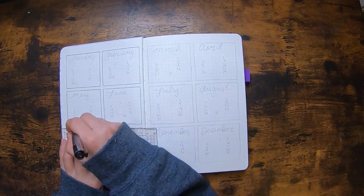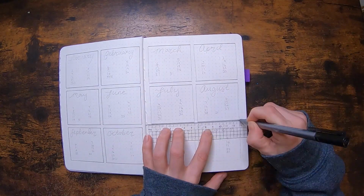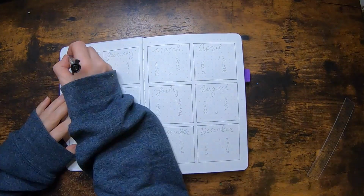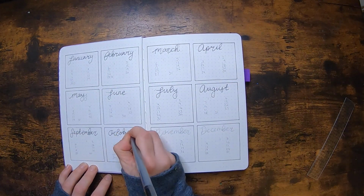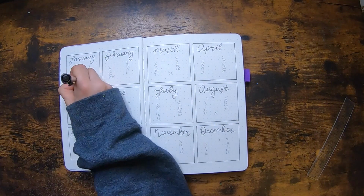I was intending on putting a quote, but my brain has given up on thinking of quotes, so it just says 2023. I will go back in and add one maybe later. If anyone's got any suggestions, feel free to tell me. Because I didn't want to reuse last year's of just like hello wow. So I've left it blank for now, but I'll go back and add one later.